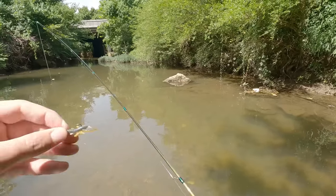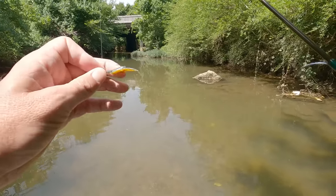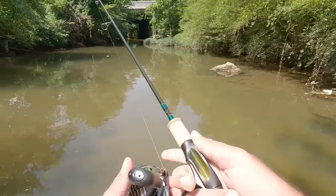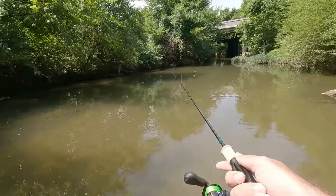I got a light action rod and some little lures I'm gonna be using. I think I'm gonna catch a bunch of stuff today. Starting out with a little crawl from the Trout Magnet. I think it's called Trout Slayer. And I got a brand new rod today. I had to buy it.